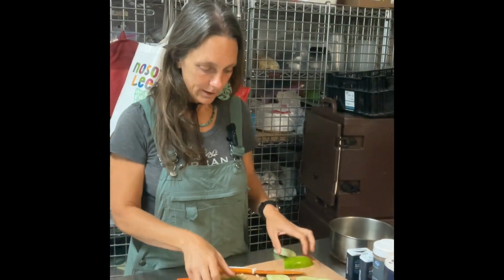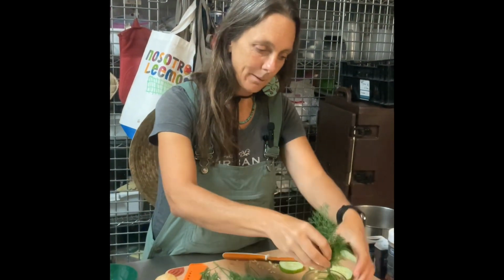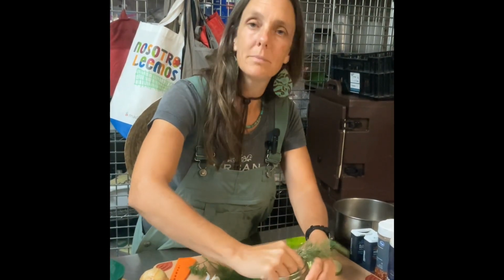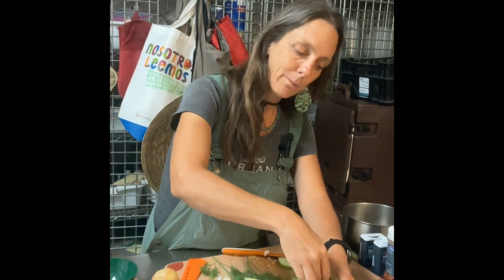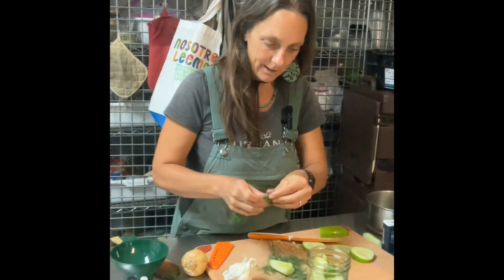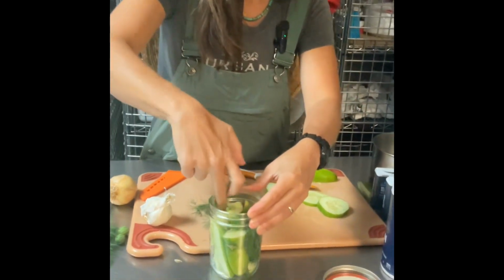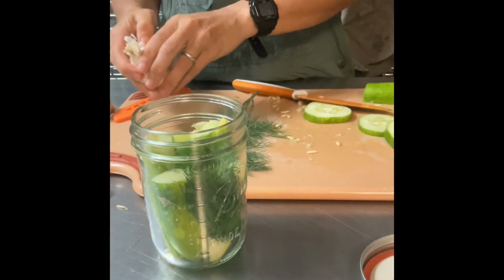And what we are going to do next is put in some dill. So it's as simple as just tucking some fresh dill into here. And you might have to pick out a cucumber to fit your spices too. You can also flip-flop it and put your seasonings first. That's another great way to do pickles, to make sure you get all that goodness into your jar before you get your cucumbers in there. So I just put a couple sprigs of fresh dill in there.